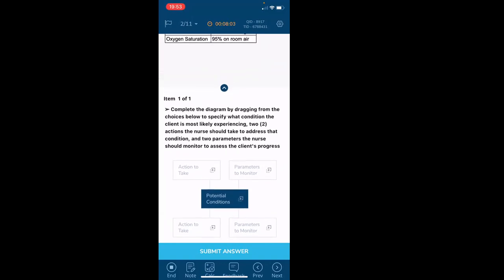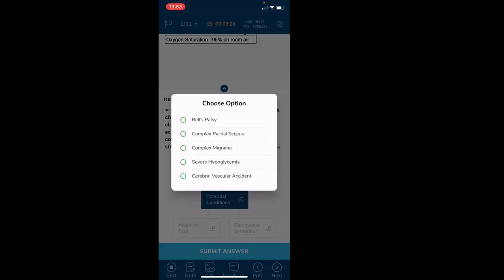And the question says, complete the diagram. This is also a bow tie. We should look at other options. Complete the diagram by dragging from the choices below to specify what condition the client is most likely experiencing, two actions the nurse should take to address that condition, and two parameters the nurse should monitor to assess the client's progress. Okay, so look at the potential conditions.